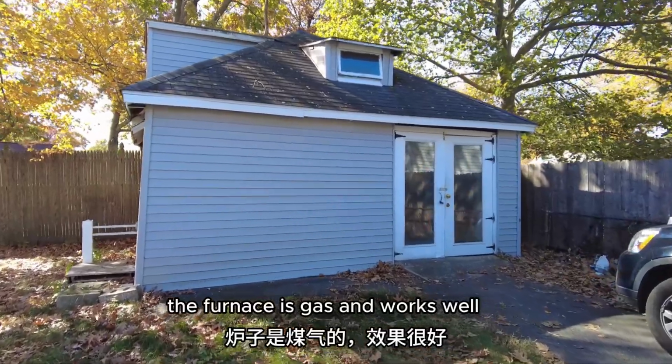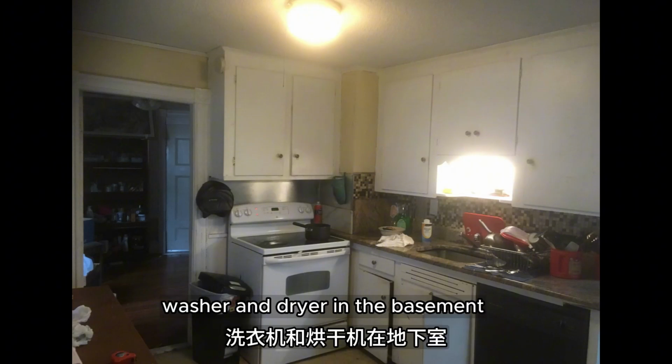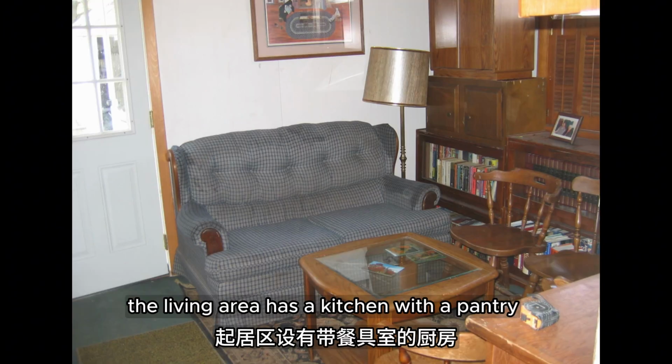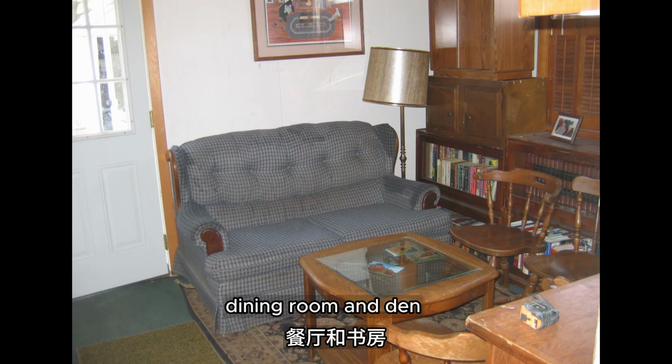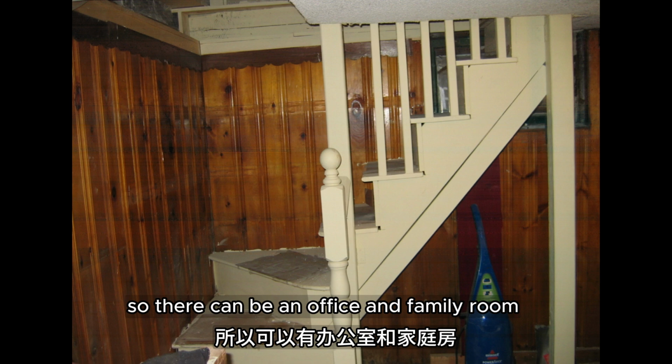The furnace is gas and works well. There is a new hot water tank, washer, and dryer in the basement. The living area has a kitchen with a pantry, dining room, and den. Most of the basement is finished, so there can be an office and family room.